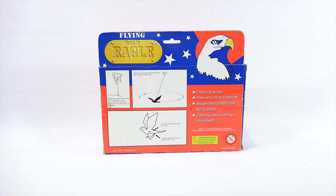Fasten the hanger to the ceiling with the screws provided. Allow 6 feet from any object. Tie the line to the tether loop on the eagle. Make sure that eagle flies higher than head height to avoid injury. There's an on-off switch located under left wing. Captive safety screw will not leave battery cover.